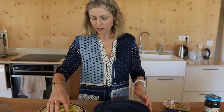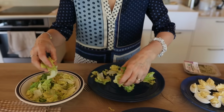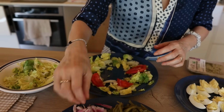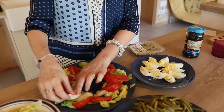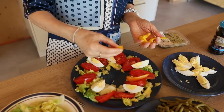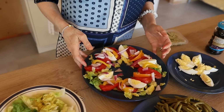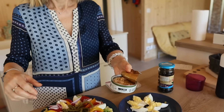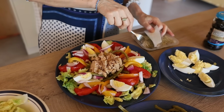I'll start with the lettuce. All right, all around the plate. Then the tomato slices all around the plate as well. The egg. Some onions. Then the green beans in the middle. You can put them in the middle. The tuna and the anchovies.